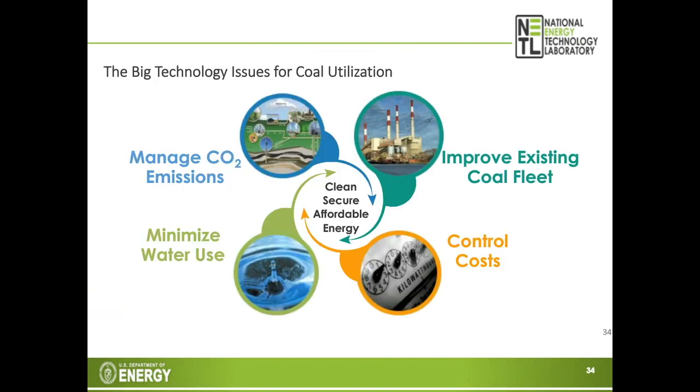Historically, the Fossil Energy Coal R&D Program has been designed to address 4 big technology challenges associated with using coal. And those are, first and foremost, capturing and storing carbon dioxide emissions from both existing and future coal plants, minimizing the water use of today and tomorrow's coal plants, reducing the capital and operating costs of the advanced technologies we're developing for the next generation of coal plants. And finally, we have had a historical focus, and it's continuing under this administration, on improving the efficiency, environmental performance, and the reliability of our existing coal fleet.